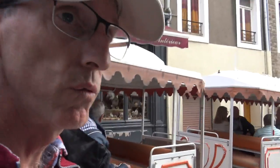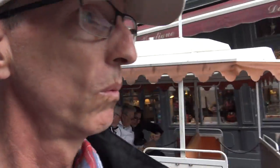You can go for a ride on the train from the port. We didn't go to the port earlier, but we went through it. But this is the train. Saves you walking up the hill, because it is a walk up the hill. So that concludes the tour of the old town Boulogne.